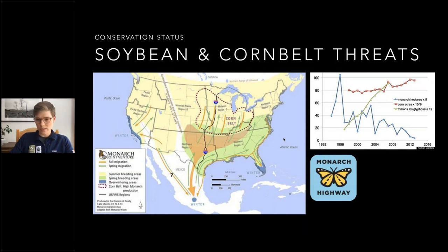And one of the big things that has impacted the migration is the presence of glyphosate, which is used in farming corn and soybean. And it actually wipes out all plants that are not genetically modified to be able to handle that herbicide. So pesticides and herbicides are really having a huge impact on monarch butterflies. And so there have been a lot of efforts to be able to curb that impact.